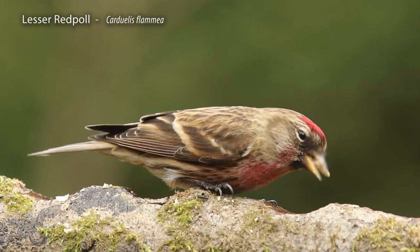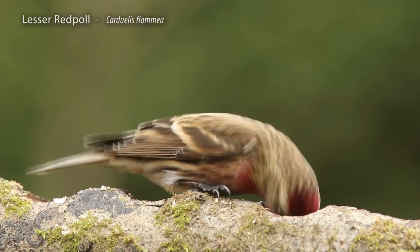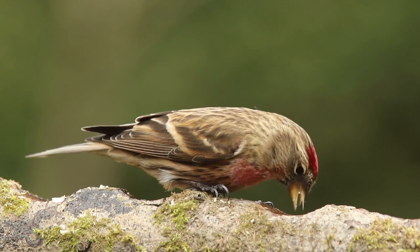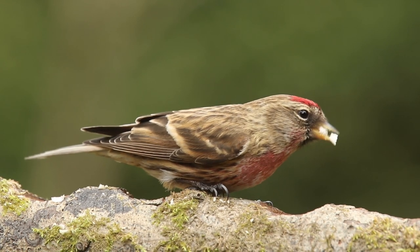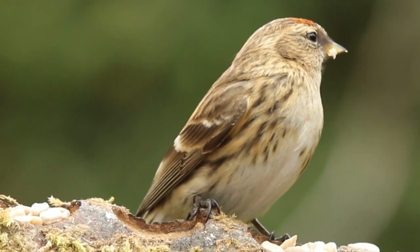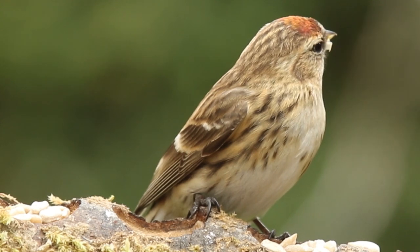The lesser redpoll can be seen all across the UK throughout the year, but where I live, here in the Midlands, it's only a winter visitor. Again, it's one of the smaller finches, and can be easily recognised by its black bib and red forehead. During the breeding season, the male also has a red flush on its breast.